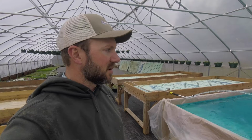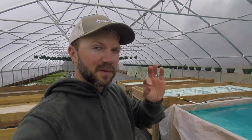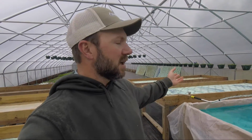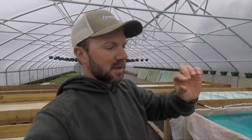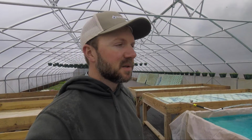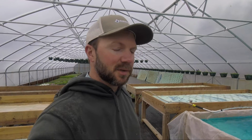With the Kratky method, you have to have your tables perfectly level, and you run the water up to where it's about 3/4 of an inch from the top, and your styrofoam sits on top of the table. And the net cup, you just want to barely touch the water, and as it grows, it pulls the water level down and exposes the roots. So the roots require oxygen to live, for a plant to live. That's the reason. If it wasn't for that, we'd just grow everything in a pond. Save a lot of trouble.